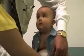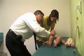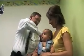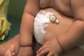Brody's at the clinic for his checkup now. He started peritoneal dialysis when he was only 2 weeks old. Let's watch the nephrologist, who is the kidney doctor, examine Brody. Isn't he a cute little guy? Brody, that is. In addition to a peritoneal catheter for his dialysis, Brody also has a gastrostomy feeding tube so he can get his formula when he doesn't feel like eating.